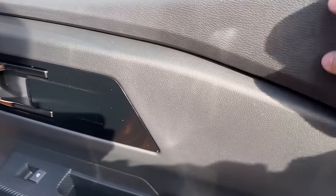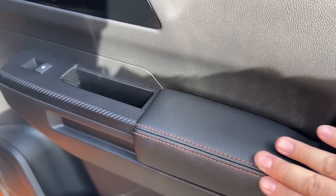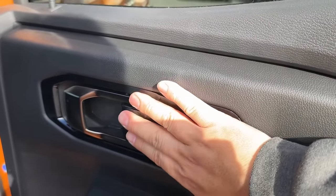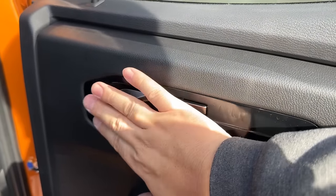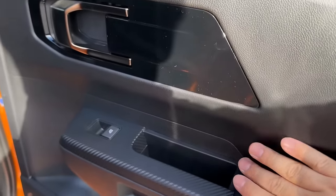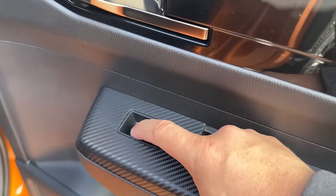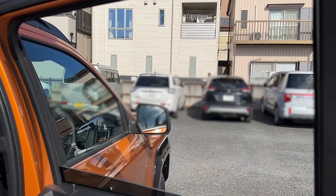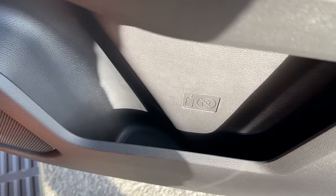This area is also hard plastic. Only the elbow rests are softly padded and stitched. This area has a decorative panel, piano black, and the inner door handle has a cool satin plating. This area has a carbon-like pattern, and the window does not support one-touch opening, but it opens to about 90%. There are drink holders and door pockets, and this is where the speakers are.